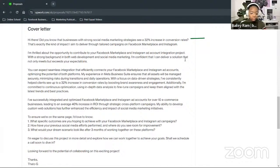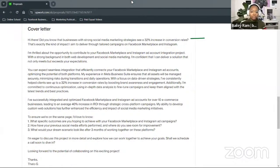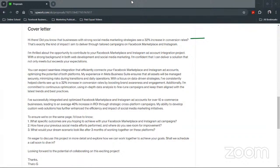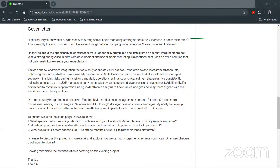If there is an elephant in the room to be addressed, perhaps the client wants talent from a certain region, you can address that as well. But then also make sure that you drop in a lot of value in the proposal, and ask at least 3 questions just to show the client that you are engaged and you're eager. And finally, you close off with a really strong and compelling call to action.